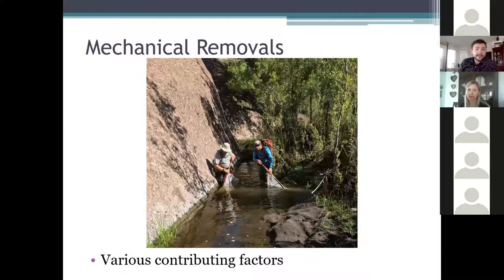Intermittent and ephemeral streams are often good candidates, and some other things that contribute are habitat complexity, so whether there are barriers or deep pools versus riffles, or if there are a lot of undercuts where fish can hide out, that will definitely impact the success.